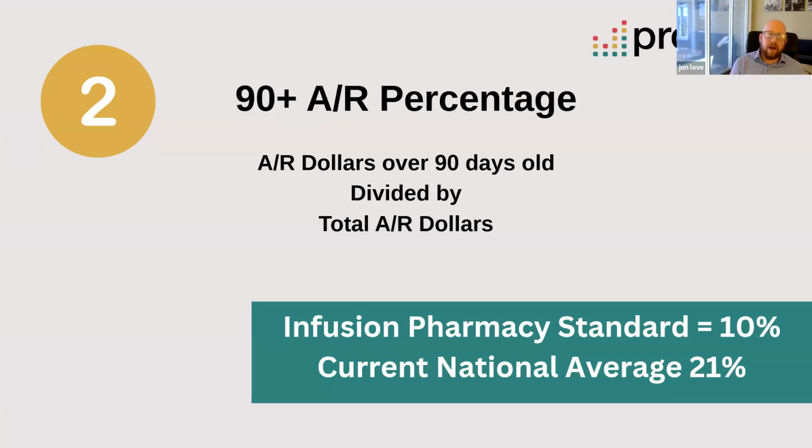So I take my AR dollars that are over 90 days old and I divide them by my total AR. It should be no more than 10%. And here's the reverse metric on that. If it's no more than 10%, that means that 90% of all of my dollars were paid in the first 90 days. That means I have clean claims. It means I'm billing correctly. It means that my team is getting to things, getting them paid, getting them posted quickly.